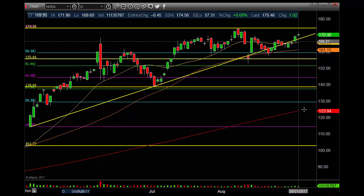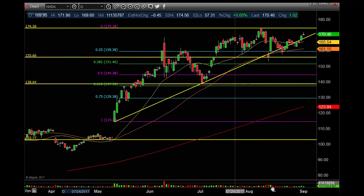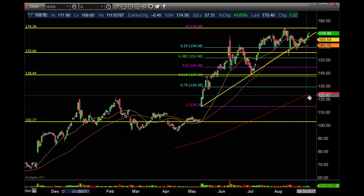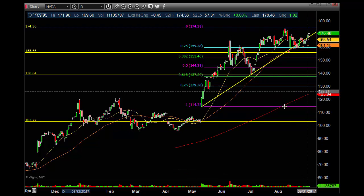For the downside, I still think we could definitely get to 123 or wherever the 200 MA is sitting. Remember, guys, we have not hit the 200 MA since April. 6 months of this stuff. It's going to have to sooner or later come back and kiss this. This will continue rising up just like it's been in the last couple months. This could be 130, 140, but eventually this will be the target if we get some downside action.